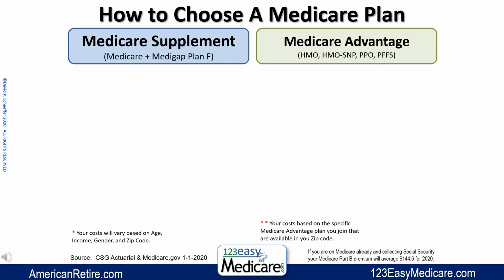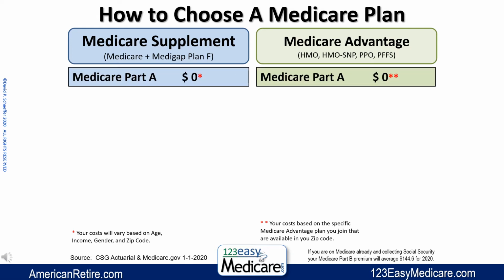When looking at premiums that you can expect to pay, they will vary widely. But let's start with the original Medicare. Part A of Medicare will be at no cost to you as long as you've worked 10 years in the United States and paid your taxes, or married to somebody for at least 10 years and they've worked 10 years in the United States and paid their taxes.